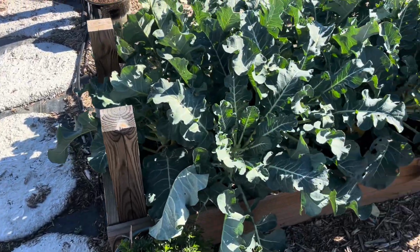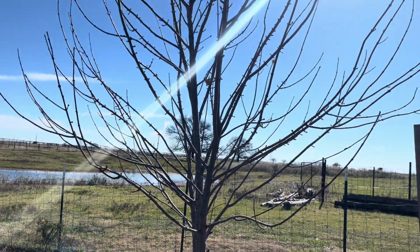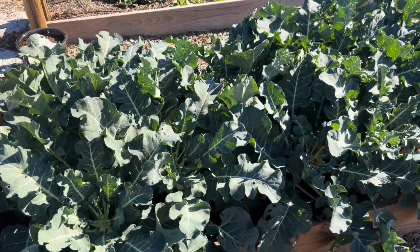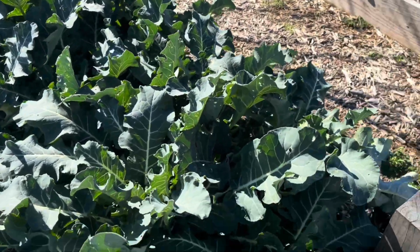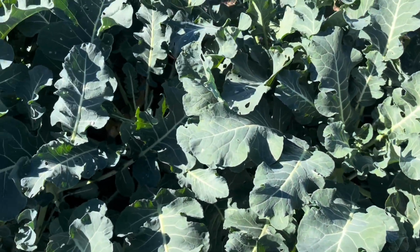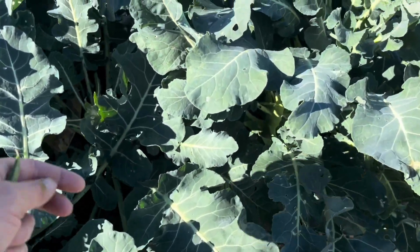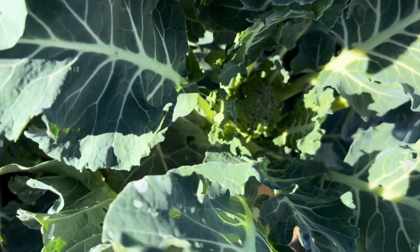Over here is Green Magic broccoli. Now it was shaded by this tree and it actually did it a lot of good. I really like the heads on these. The buds are smaller and closer together. I'm trying to find one, but I just harvested a whole bunch of them. I was afraid that the cold was gonna nip them, and it kind of did. Some of them are a little brown. Where is that one? There it is.